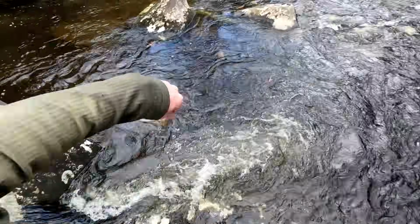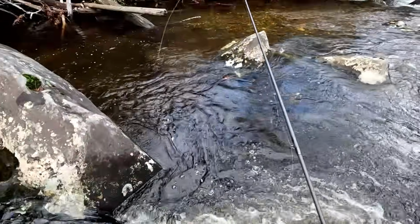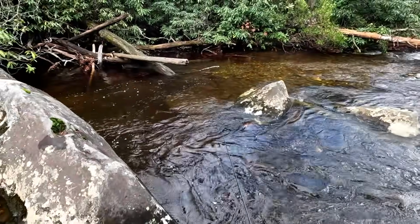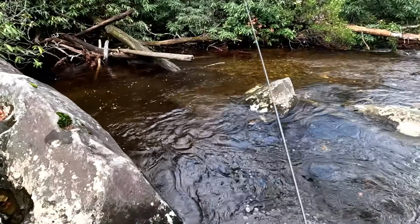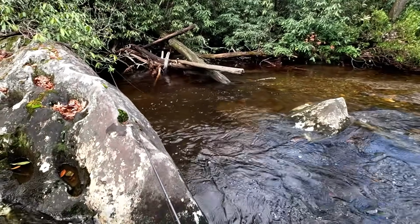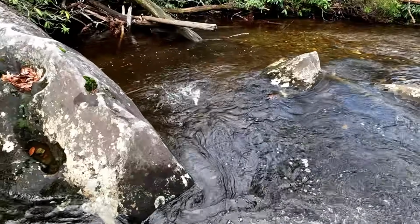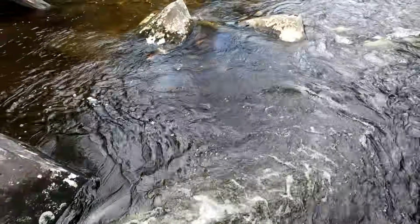Another wild bow. Maybe there's not brookies in here. I thought there would have been. Oops, sorry guy. Dropped him on the rocks. I think he's okay. Here we go. That's a better fish. That's the brookie we were looking for.